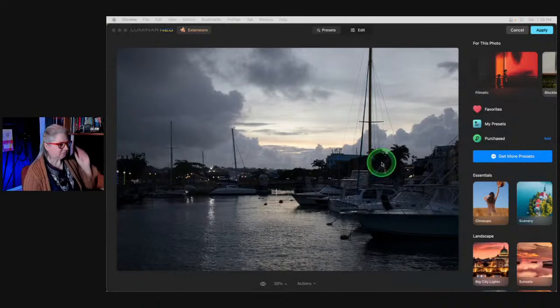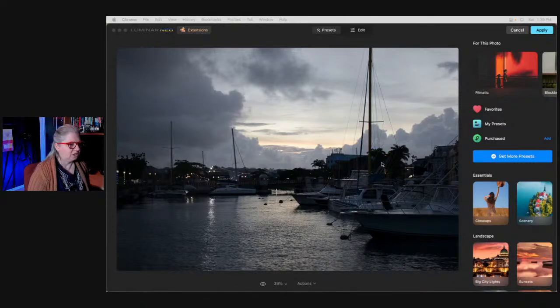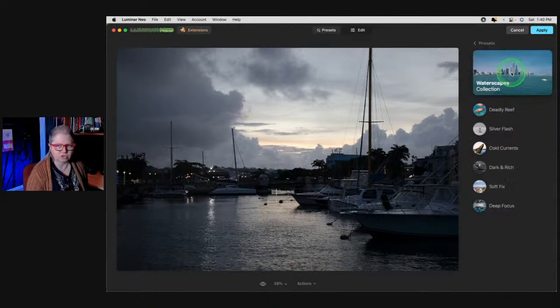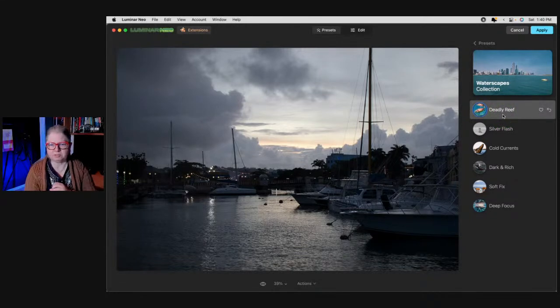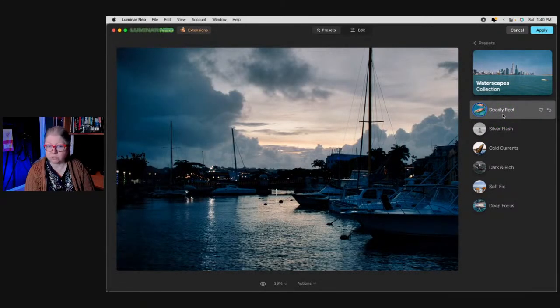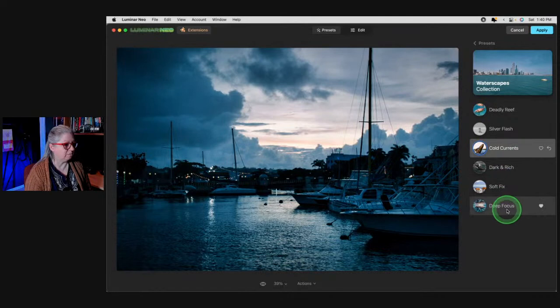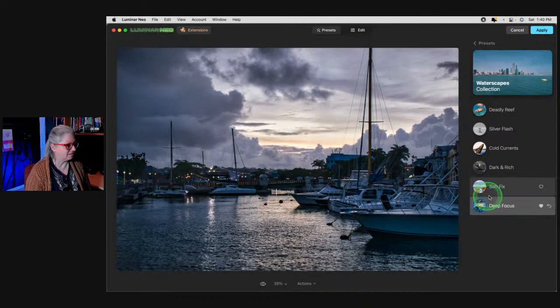All right. So Nigel's image. We could look at a preset. It's recommending Filmatic or Blockbuster or Waterscapes. Let's try the Waterscapes. So we can start with a preset. If you're going to apply a preset, remember you need to do it first because it overrides everything else. Right? That's really blue. Well, that's kind of neat. So that changes the look of the image completely, right?